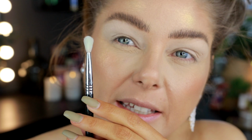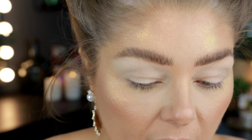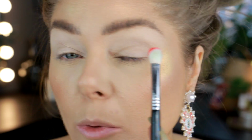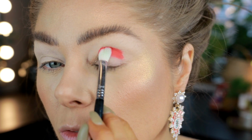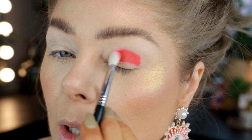This is the Blending E25 by Sigma, and I'm taking Rudolph, which is that bright lighter orangey red, and that picked up like a dream, and we are putting that, am I in focus? I think I am. We're putting that all over. If you're wondering about my other face products, I will link those as well down below.